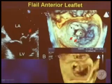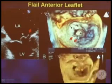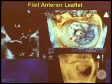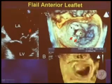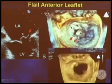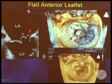Indeed, by the 2D echo, we can see that it is a flail middle scallop of the anterior leaflet. But only by the 3D technique can we also see that the anterior lateral scallop, or A1, is also unsupported. Surgical repair would involve not only fixing the middle scallop of the anterior leaflet and 2 torn chordae, but it would also involve probably some extra neochordae to help support the anterior lateral scallop. Very important difference that really wasn't well seen by the 2D echo.